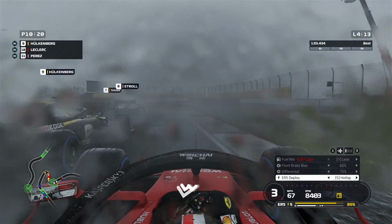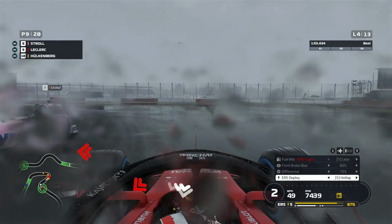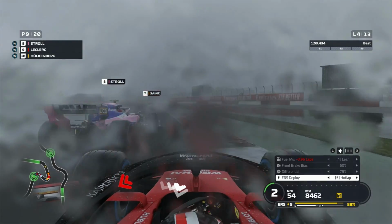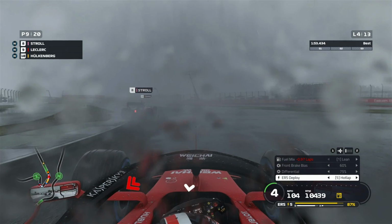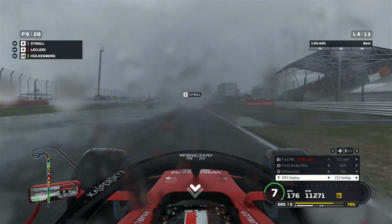Your visibility is going to be greatly reduced, especially if you are following another car. This obviously means that you can hardly see where you are going, and it's even more difficult to see the car in front. With that in mind, you should take even more caution when heading into braking zones.